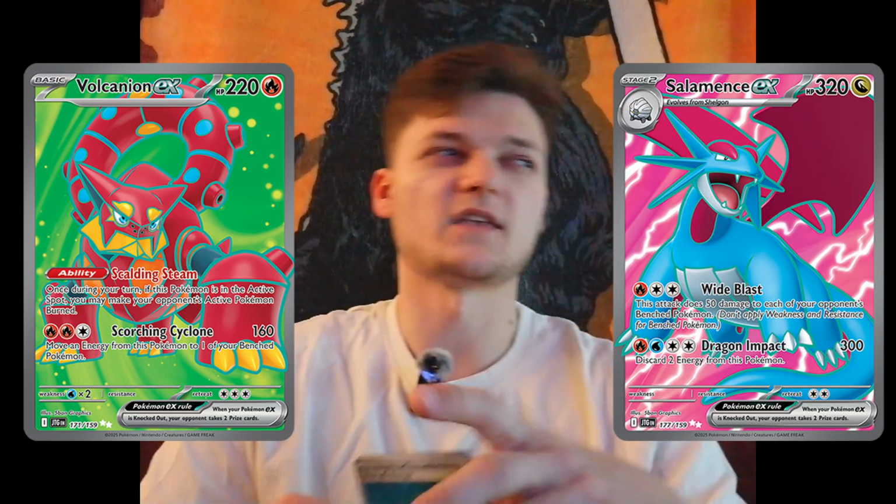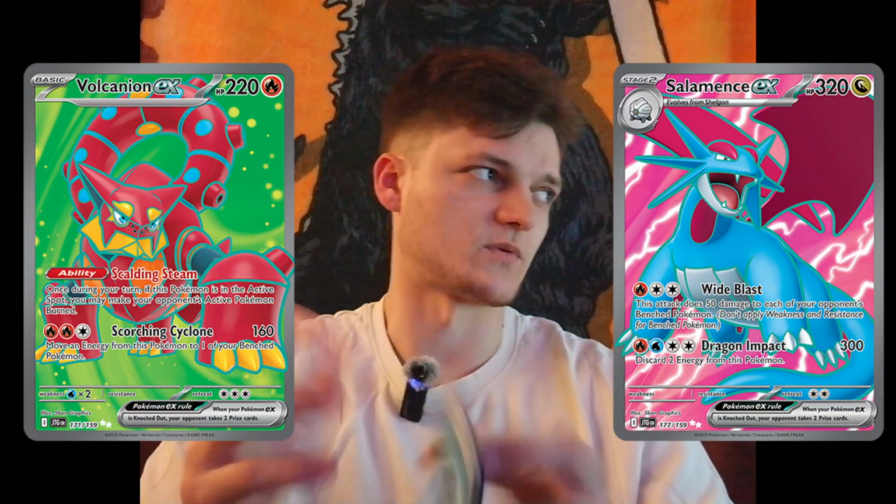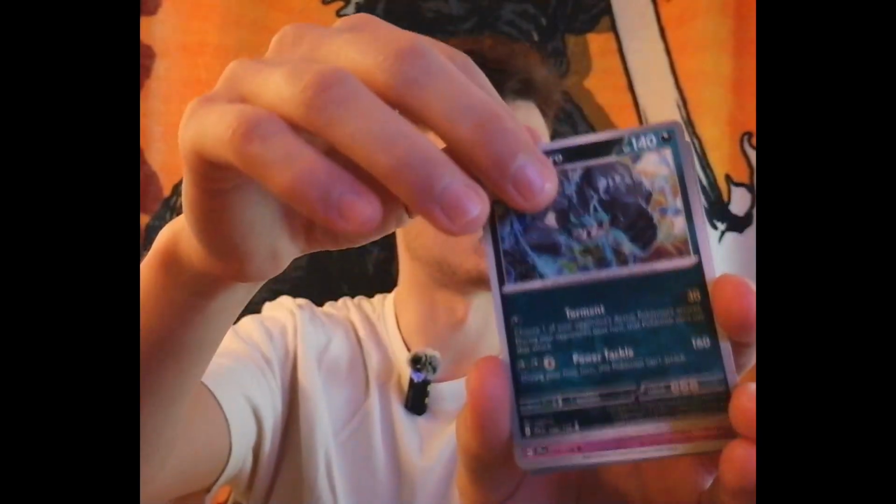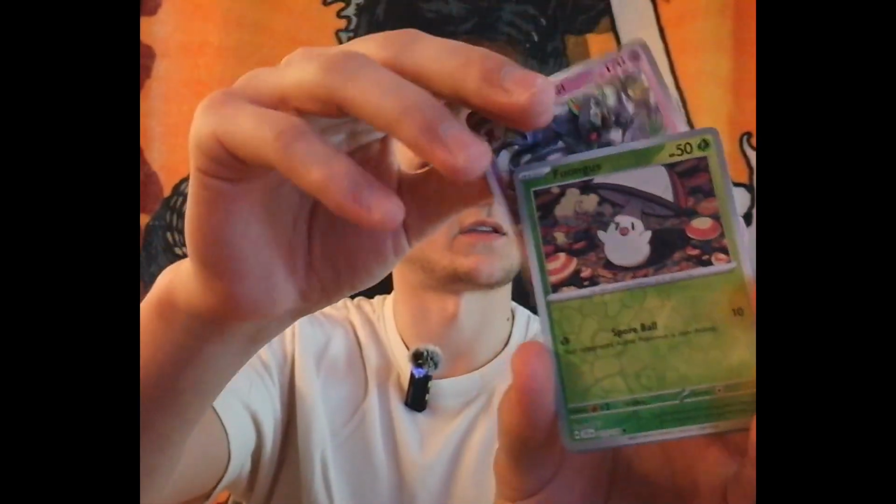but I don't like the Salamence full art and the Volcanion alternative full art or just regular full art. I just don't know if I can get behind them. I just don't think they look that good. I think it's like a weird clay thing where when they do some of the materialish Pokemon, it gets this weird look to it where it almost looks fake even though it's real. And I think that's why I don't like it.